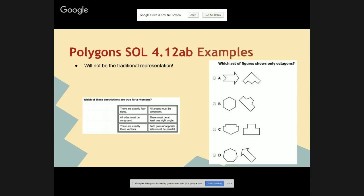Another example question might have a description of a polygon, and we'll say which are true for a rhombus or which are true for a hexagon, whatever it has. So you have to choose all the descriptors. For a rhombus, there are exactly 4 sides. All sides must be congruent. There are more than 3 vertices. Both pairs of opposite sides must be parallel. It does not have to have at least one right angle, and the angles don't have to all be congruent. So they have to think about that.